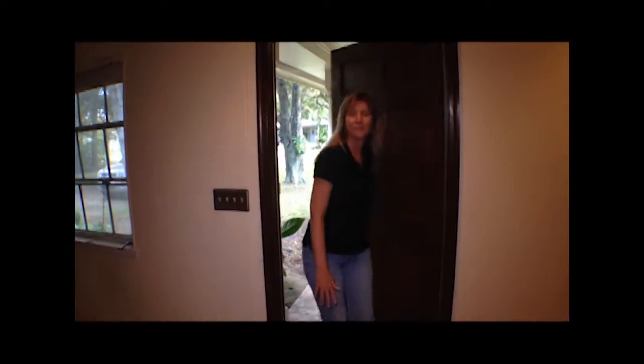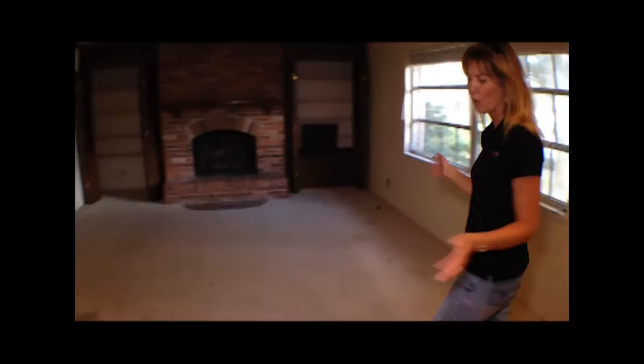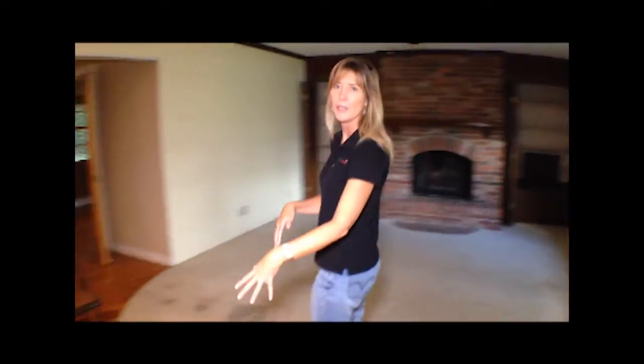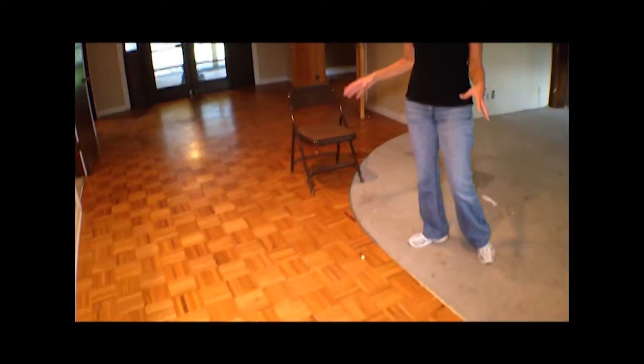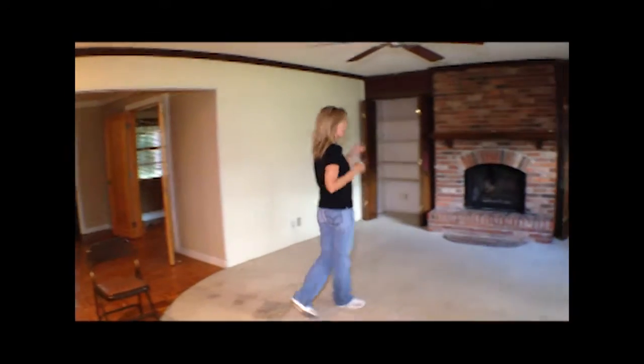The one good thing is that we've had the AC looked at and it works great. I'm so happy because it's 100 degrees outside and it feels really good inside. Now here is our entryway and our living room. As you can see, it's very dated. The carpet's nasty. We've got this old parquet flooring looking thing, which has got to go. So what we'll end up doing is ripping it all out and putting all new flooring in, most likely laminate. We're going to keep our fireplace because it is real, it's working, and it looks really good.